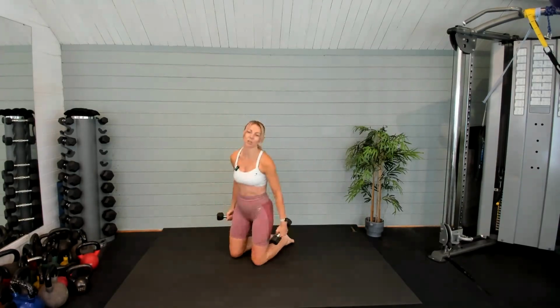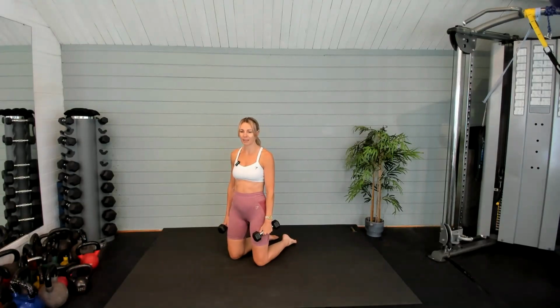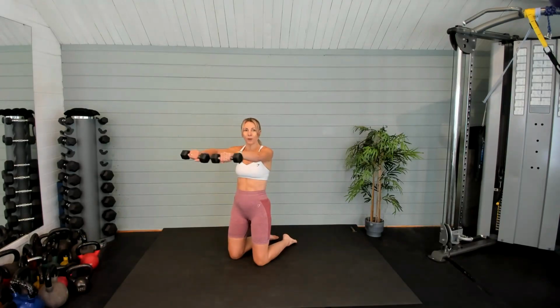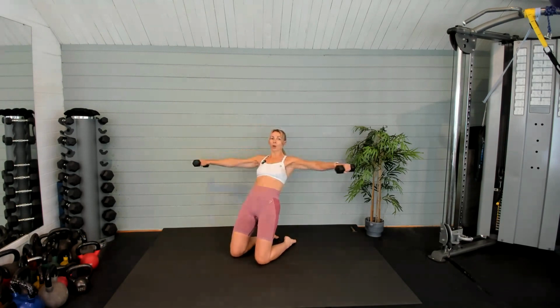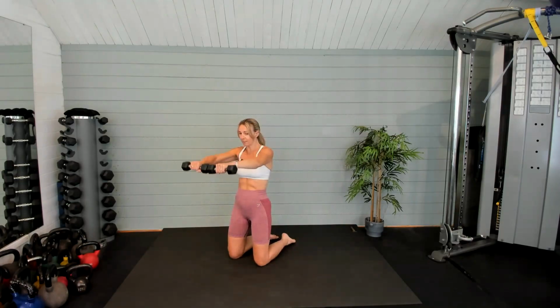So again, it's kind of a superset. You've got 2 movements in one, really. Trying to show you the best angle. I'll show you from here. Hopefully you can see. Right, so you're going to have your weights up in front of you, like so. As you lean back, you're going to open out these weights. Then you're going to come back up to upright position. Then you're going to do a front raise.